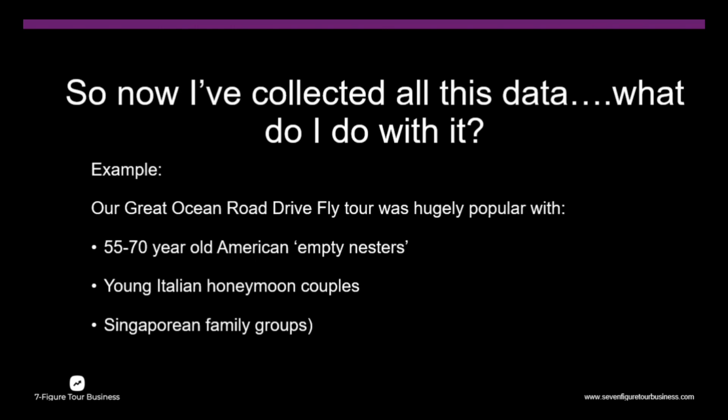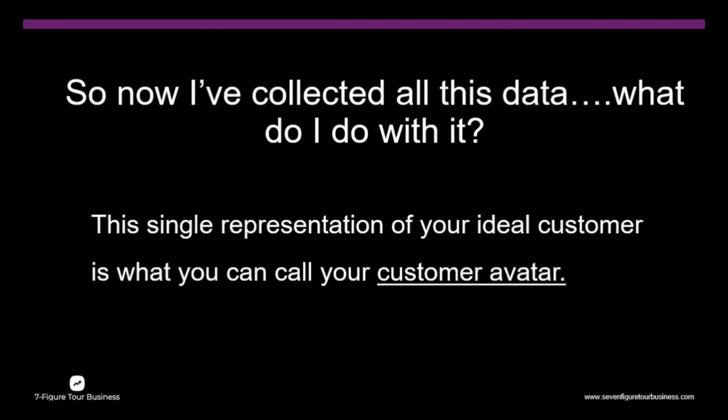For example, without going into intimate detail right here regarding their avatar, our Great Ocean Road Drive Fly Tour, we found over years, was hugely popular, equally as popular with 55 to 70-year-old American empty nesters, along with young Italian honeymoon couples and Singaporean family groups. They really, really resonated. That tour resonated beautifully with those three very distinct types of customers. So this single representation of your ideal customer is what you can call your customer avatar.